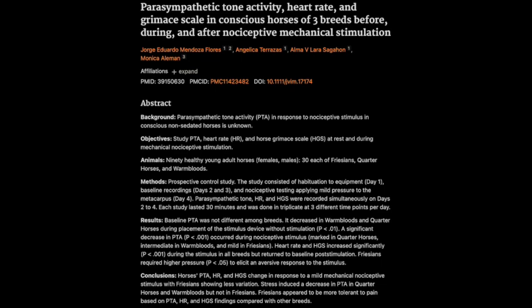But it goes beyond just how much pressure they could tolerate. It's about how they reacted internally. Their PTA stayed really stable right up until they hit their pain threshold. It's like that internal calmness acted as a buffer against that escalating pressure.